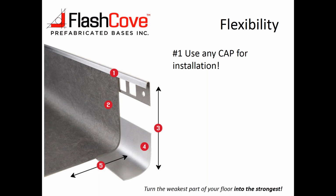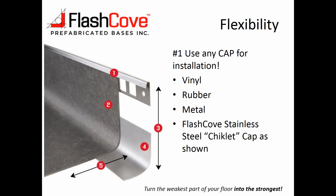If you have a favorite cap that you like to use, if you have a favorite manufacturer, or you want to use the cap of the flooring manufacturer, that's perfectly fine. You can use vinyl, you can use rubber, you can use metal, or you can use our stainless steel chiclet cap as shown.